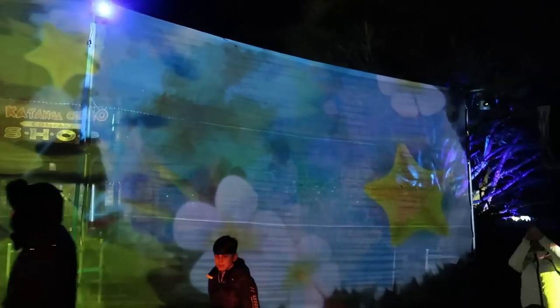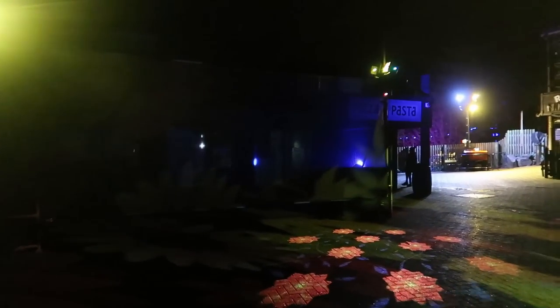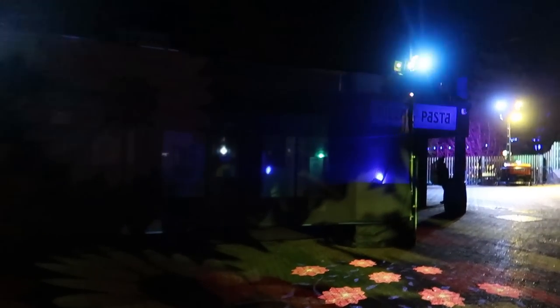But, yeah, these are nice. They're like big bed sheets just hanging up just here. And you got all the lights. We've got some nice floral displays on there. Got all the autumn feel just there with the leaves on that side. Some big sunflowers over here. Pizza pasta around there as well.